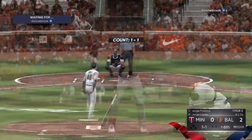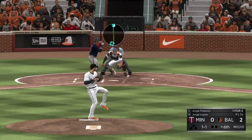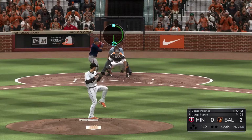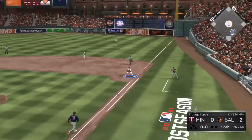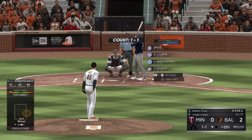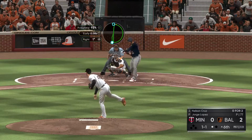Top half of the 6th about to get started, and that'll bring in Jorge Polanco to hit next. A ball and 2 strikes to the Twins shortstop. That's a real nice location with that fastball up and in on the hands. Hard to do much with that because a hitter really can't extend his arms very easily. Throw on to first is in time to get him, so that'll go down as a strikeout and a 2 to 3 putout for out number 1.